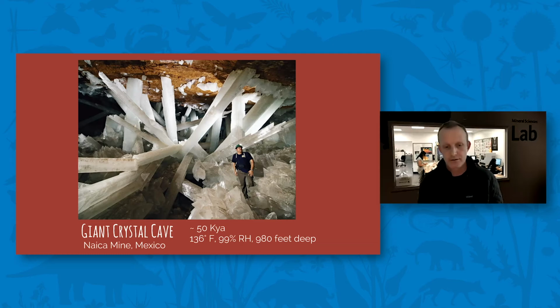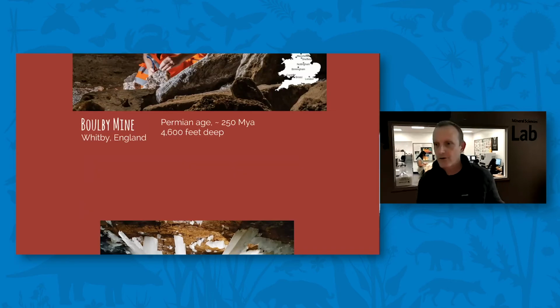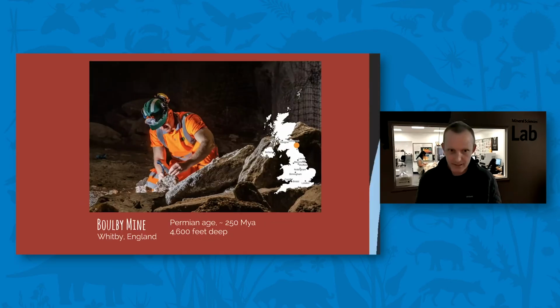Penelope Boston, former director of NASA astrobiology, and her group were able to revive some of these bacteria and show that they were completely different than any bacteria that we had ever seen on the surface of the earth, further emphasizing their ancient origin. And we can go even further back in time and even further in the earth. This is me at the Boulby mine. This is rocks that are 250 million years old. I'm almost a mile below the surface of the North Sea, about 2 miles east of the coast of England.